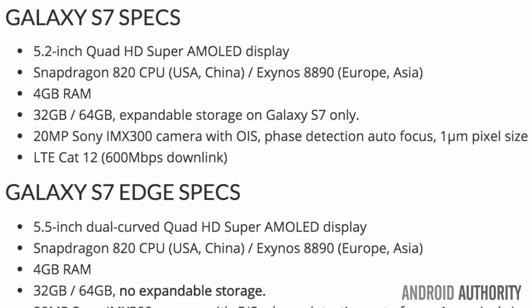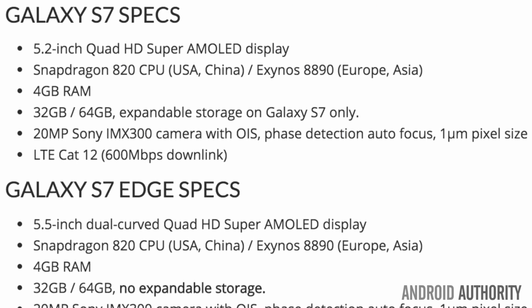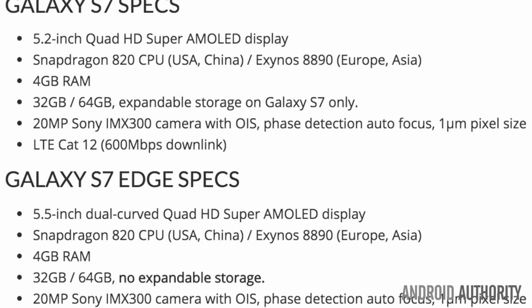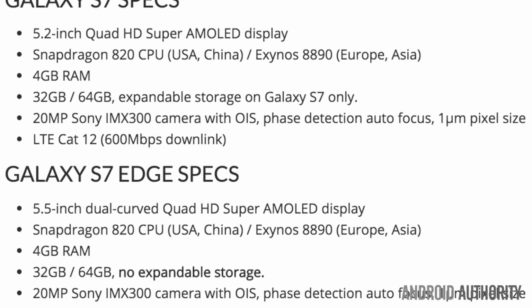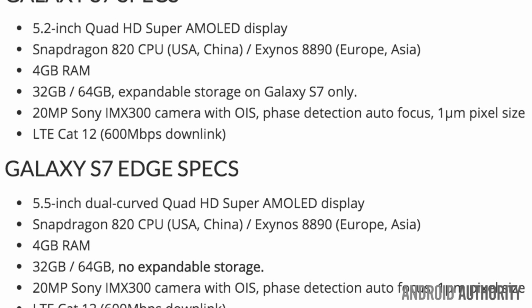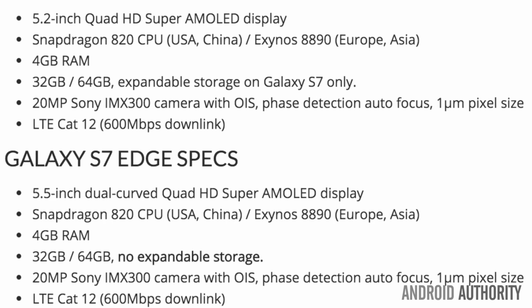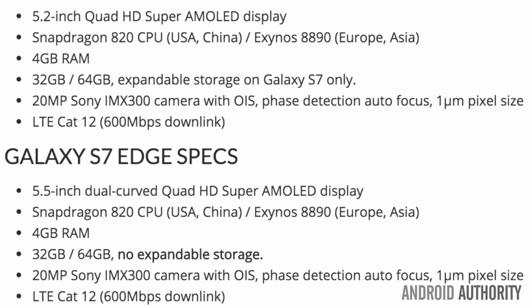Second, we can also reveal that the back of each device should be similar to the Galaxy Note 5 and the S6 Edge Plus, where the former features a flat display and curved rear, and the latter has the opposite. It's likely that Samsung will keep the metal and glass build used in this year's handsets, and this should mean that the curved rear in the Galaxy S7 will make it easier to hold.